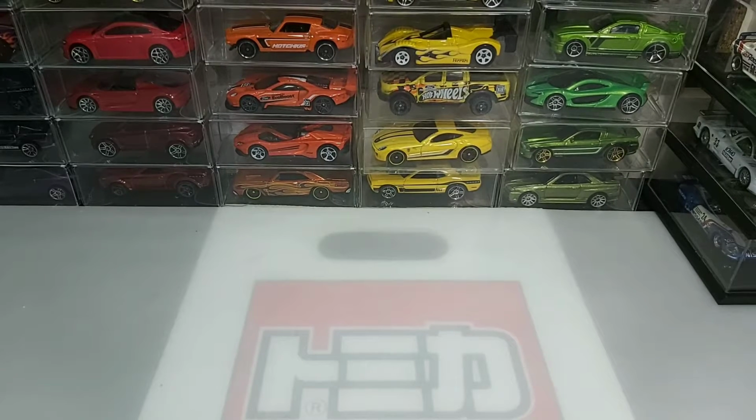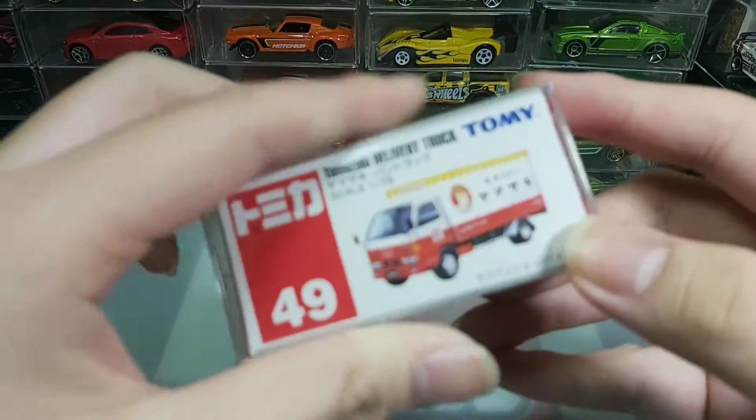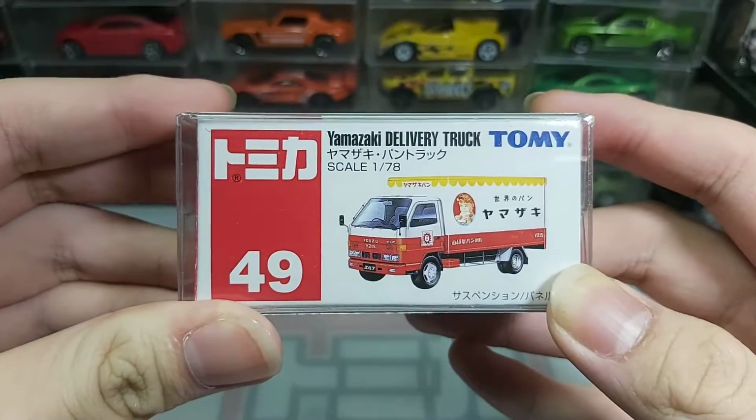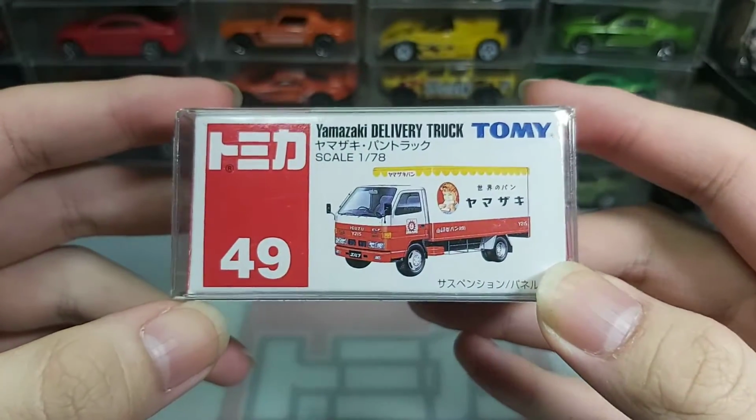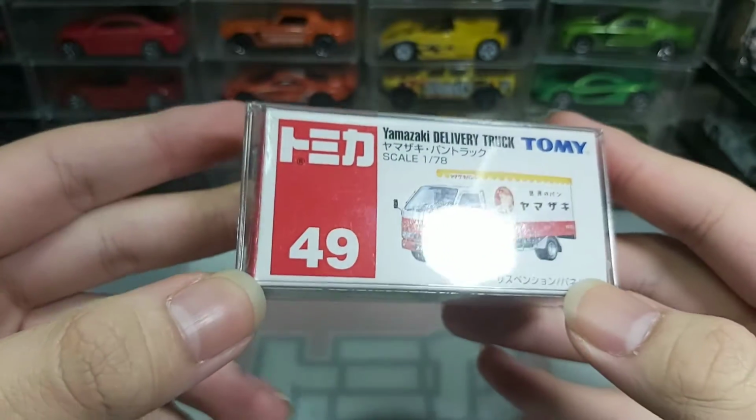So the first car is from 2000. It was released in 2000, but this one was made in 2006. Whatever, the same casting is released. It is the Yamazaki delivery truck. I don't know if I pronounced that right, because that is Japanese. I'm not a Japanese guy, even though I'm a weeb.